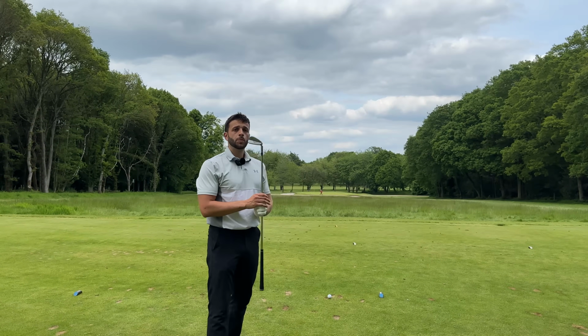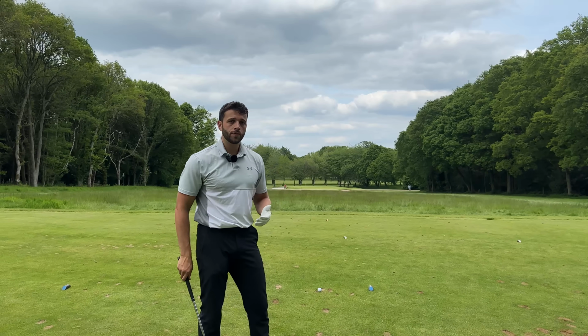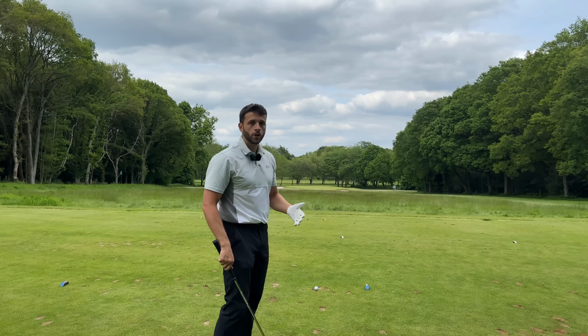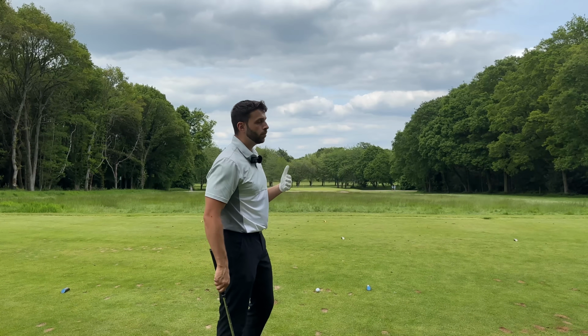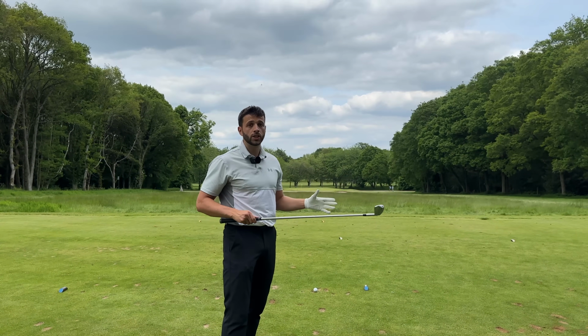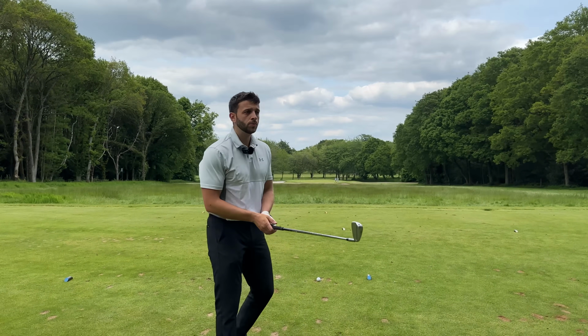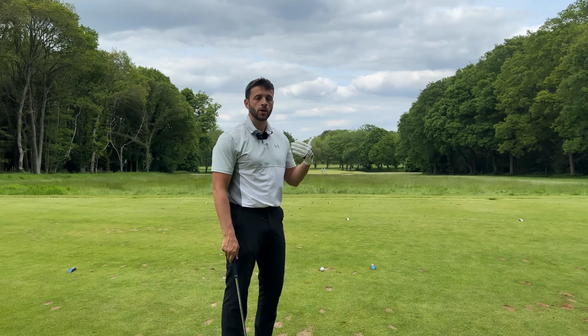The next thing is going to be actually understanding your shot shape and understanding your swing. Every swing is unique to you and it doesn't need to be perfect. If you're someone that actually draws the ball and you're starting it right and it draws in, don't try and fight it on a golf course and play a fade. Just understand your shot shape. You're going to be able to aim for a lot smaller margins if you're actually understanding your own swing. So for example, with me, I'm someone that draws the ball naturally, and for me to hit a fade, it's a lot harder than for me to hit a draw.